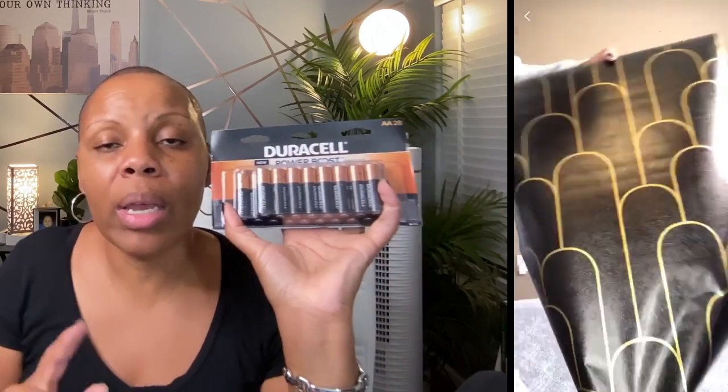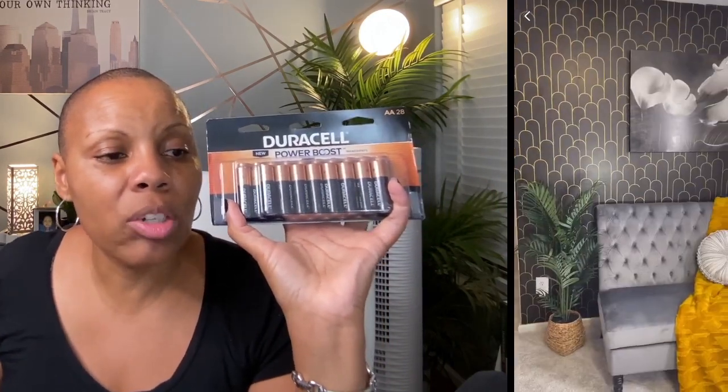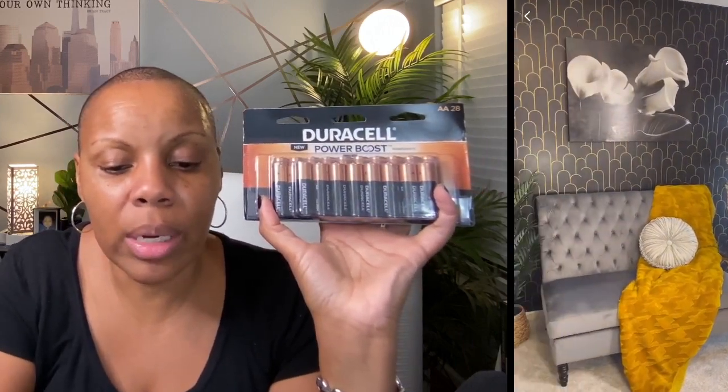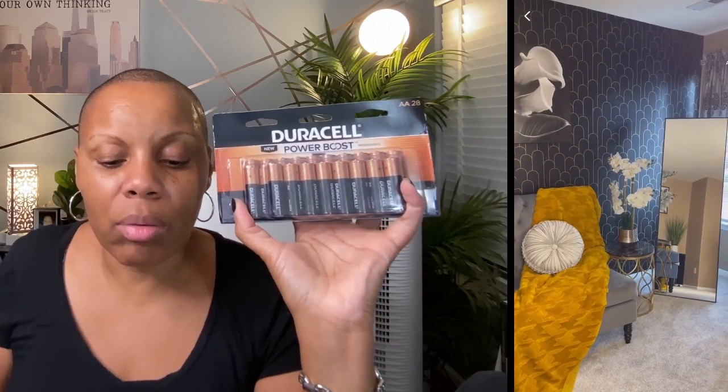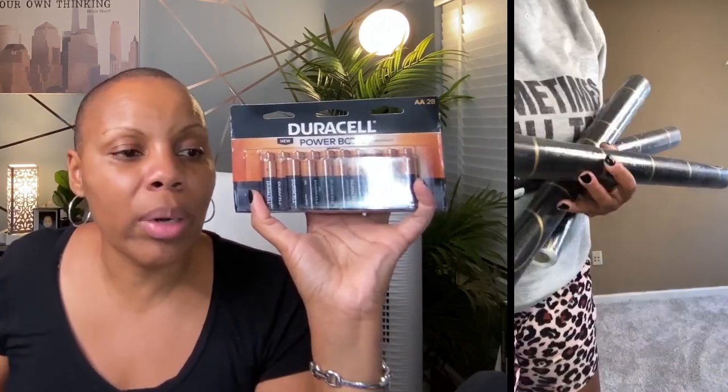And y'all, don't you hate it when your remotes and stuff don't work because you need to change the batteries on it? And you didn't do that and it's not working, and then you take them out and you kind of roll them around in your hand to see if they're gonna, you know, start working for you. Let me go back here to my main camera. Okay, you take them out and roll them around in your hand.